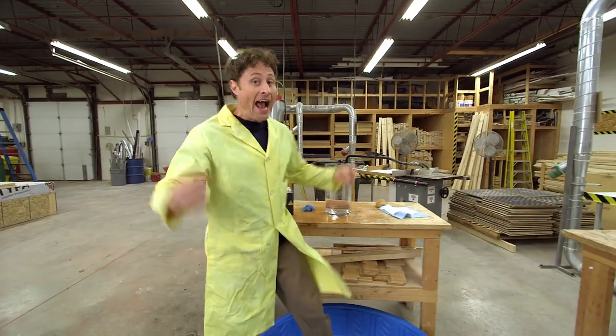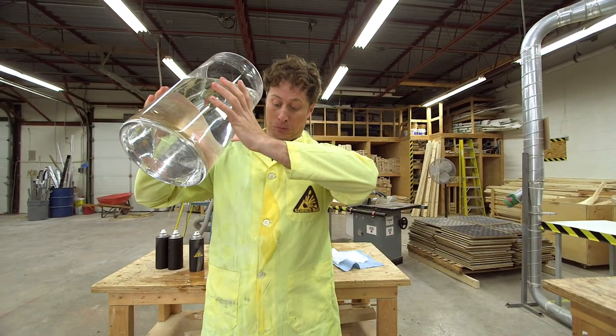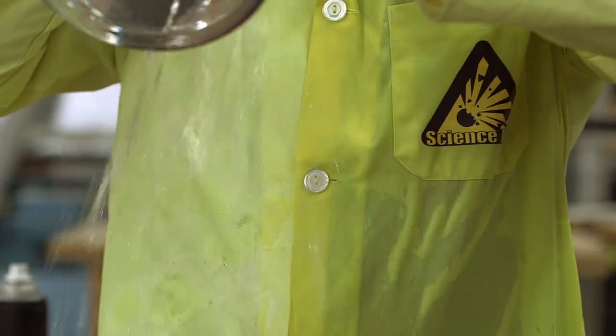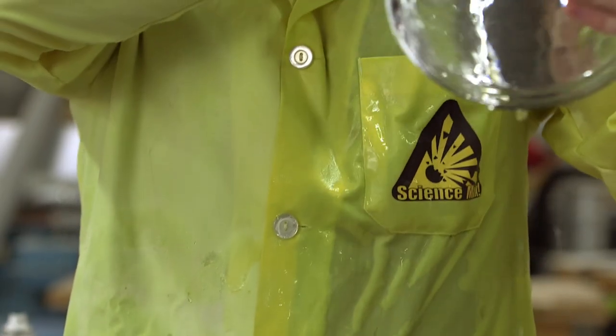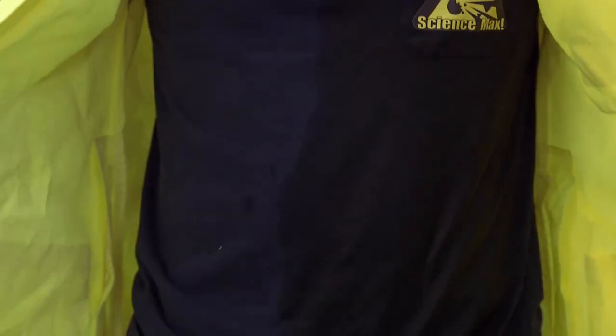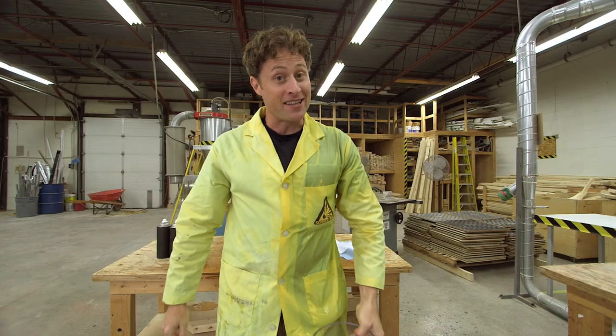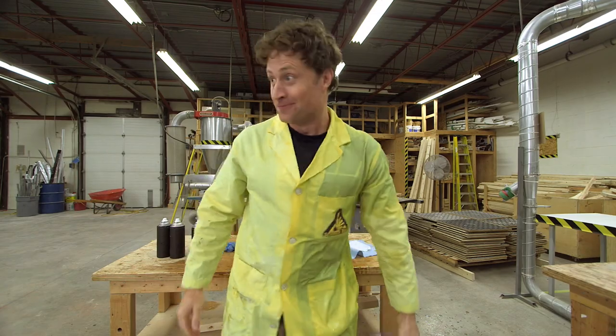I have coated half of my lab coat in hydrophobic coating, and the other half I have not. Hydrophobic coating, regular lab coat. Half of me is wet, and half of me is dry. What's more, half of my outfit ended up being wet and half dry because the lab coat was protecting my outfit from getting wet.